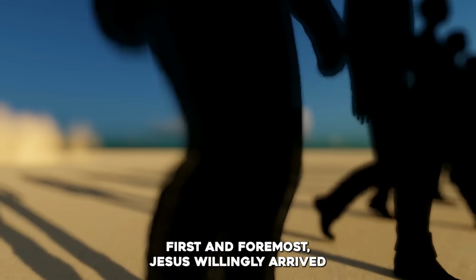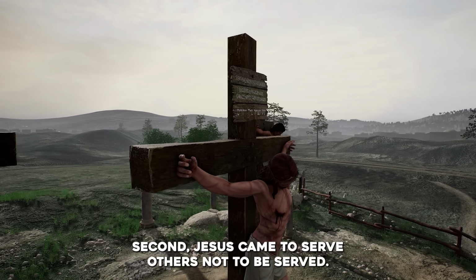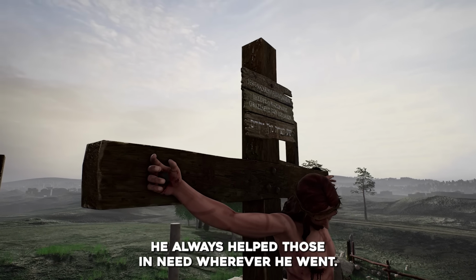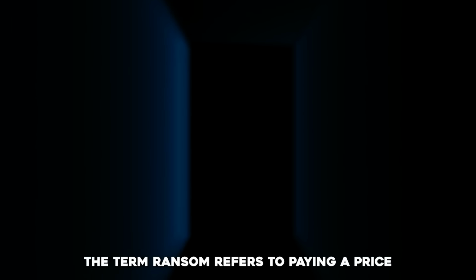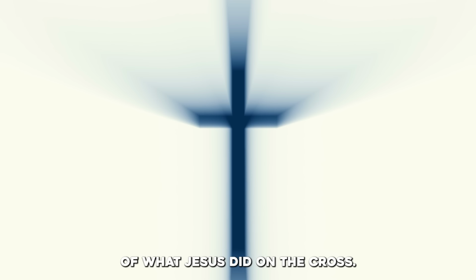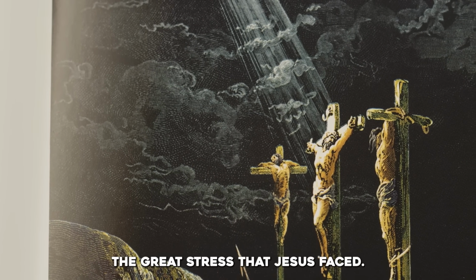First and foremost, Jesus willingly arrived to identify with us. Second, Jesus came to serve others, not to be served. He always helped those in need wherever he went. Third, Jesus' ultimate purpose was to offer his life as a ransom for many. The term ransom refers to paying a price in exchange for release. Jesus stated that he came to give his life as a ransom for many. This is a beautiful depiction of what Jesus did on the cross. He paid the price.